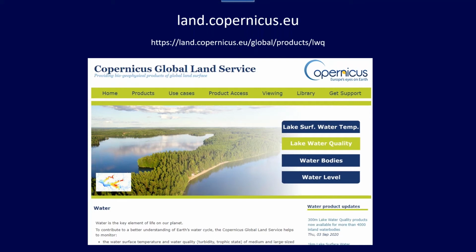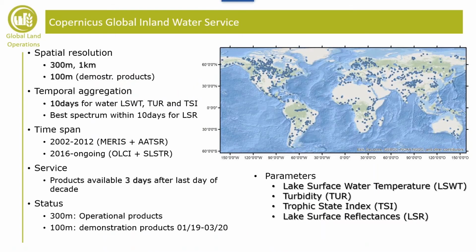And this lake water quality service done by Copernicus provides for a very large number of lakes globally, quite a large variety of products. They come at a spatial resolution of 300 meters, so driven by Sentinel-3 OLCI, at 1 kilometer resolution, and there are demonstration products at 100-meter resolution coming from Sentinel-2. There are 10-day products for lake surface water temperature, turbidity, and a trophic state index, which is kind of chlorophyll. And they also provide reflectances. The time span is a long time series going back to the times of Envisat from MERIS and ATSR for the temperature, in 2016 when OLCI was launched, to ongoing.